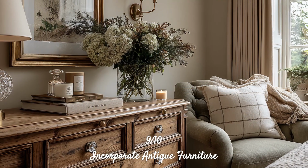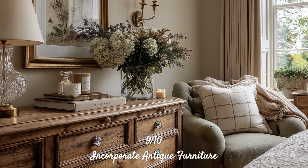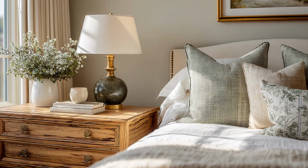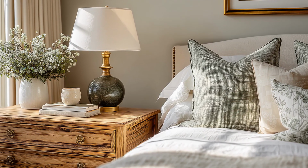Antique furniture carries stories of the past that instantly enrich a modern home. A weathered wooden dresser or an ornate armchair creates contrast against sleek, minimal lines, adding soul and character. Each mark, carving, and imperfection whispers history, grounding your space in timeless beauty.